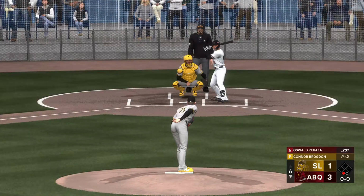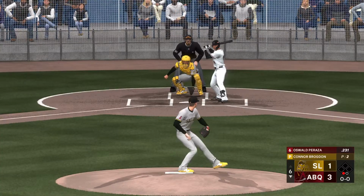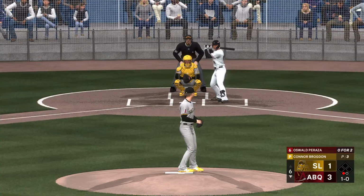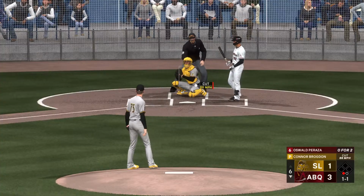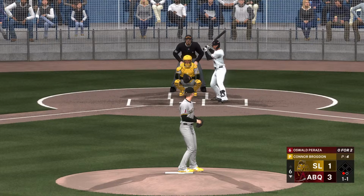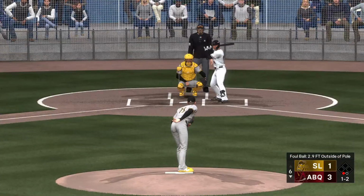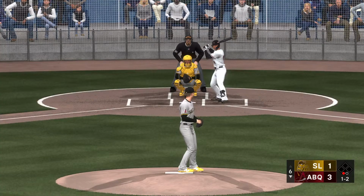Stepping to the plate for Albuquerque, Oswald Peraza. One-0. Inside corner at the knees, that's a strike. Good fastball placement. Fly ball down the line. This has a chance, and it is foul. Easy to see that he was ready for the heater, but a touch too early. Some very loud contact, though.